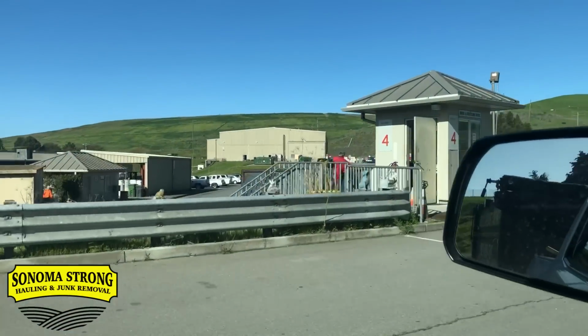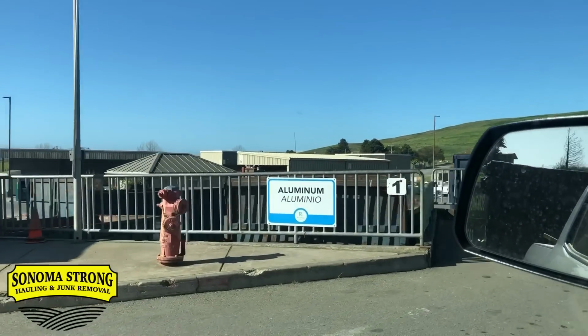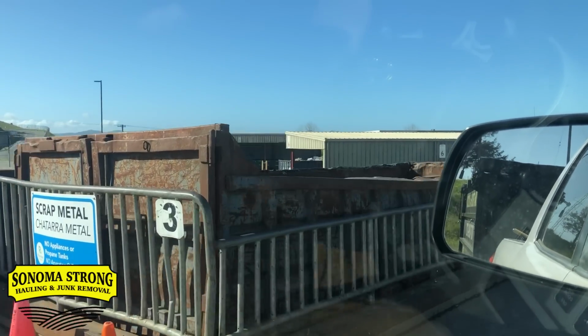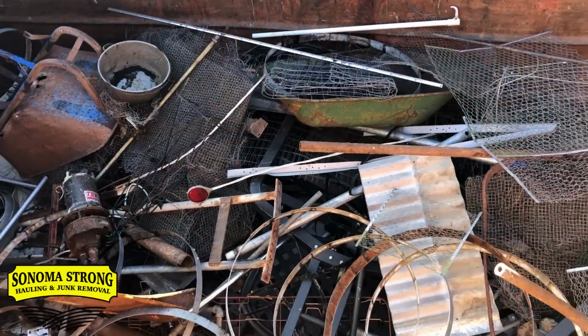So we are at the landfill, and all these bins right here are places you can recycle stuff. We've got scrap metal, cardboard, glass, whatever you can recycle. You can drop it off right here, and that will lighten your load up and save you more money. Now that took about 2 minutes and I saved about 15 bucks. That's like 2 double cheeseburger meals at McDonald's. And I'm all about saving money, JoJo.